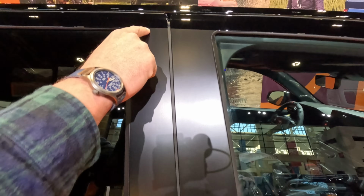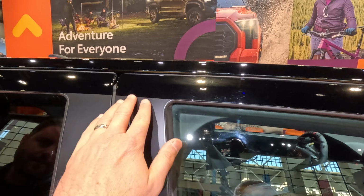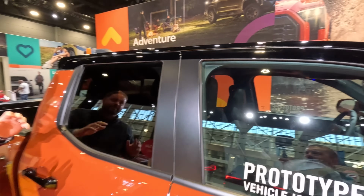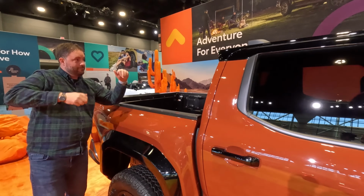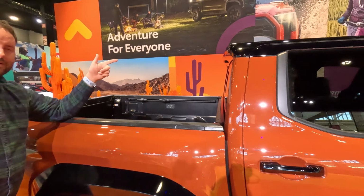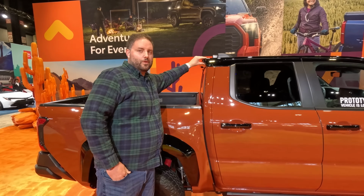That's pretty interesting. It's interesting they did the flat black decal right here instead of the gloss black. I'm curious if that's going to be that way on the final product. Interesting nonetheless. Coming on back, we have the backwards hat spoiler, which I think looks cool. I think it's a good styling cue. I wish more trucks did that.